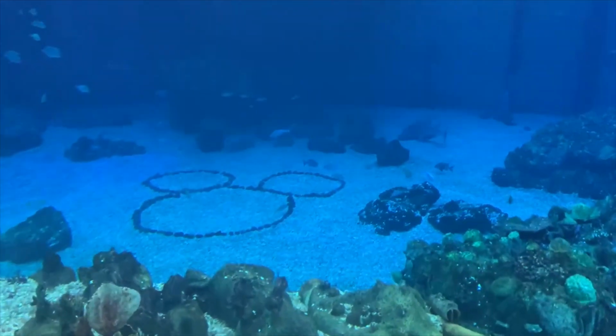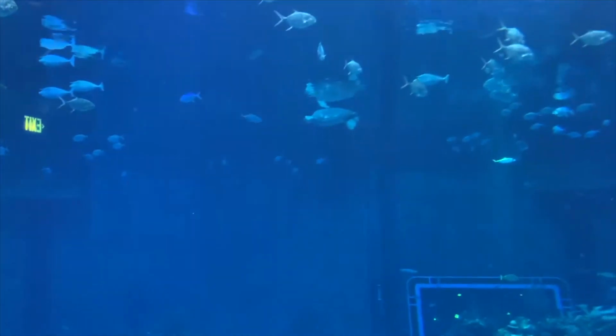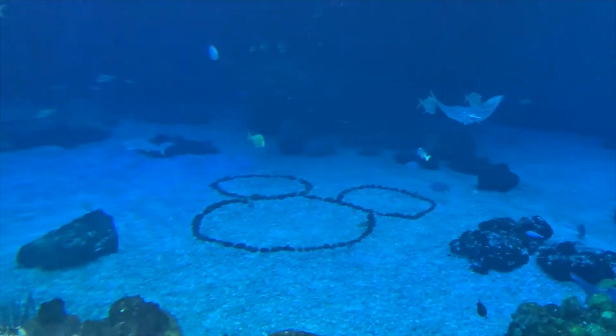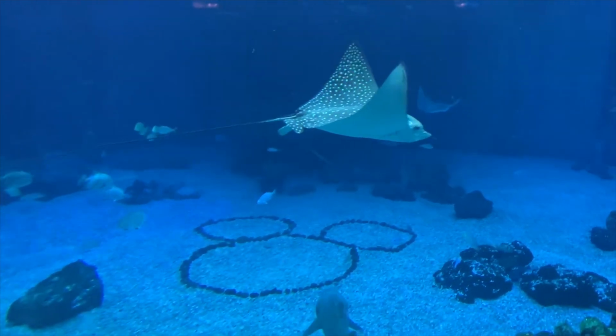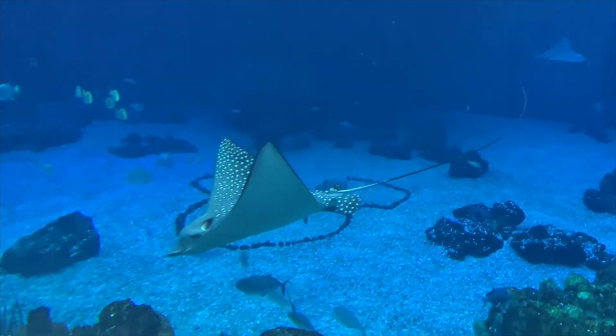Head and Mickey. There it is, a sea turtle. And this is the dolphin tank. Here comes one. Now that we are leaving, we go down the downstairs.